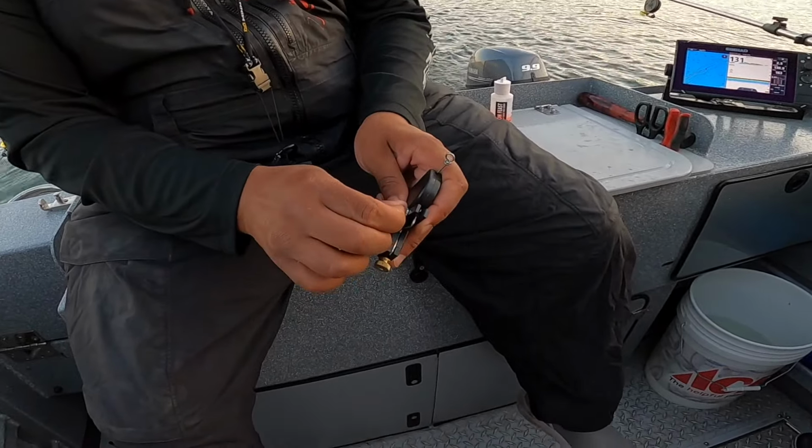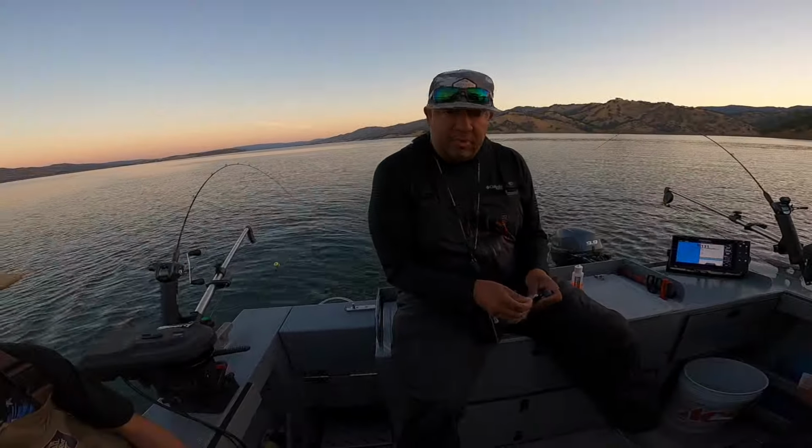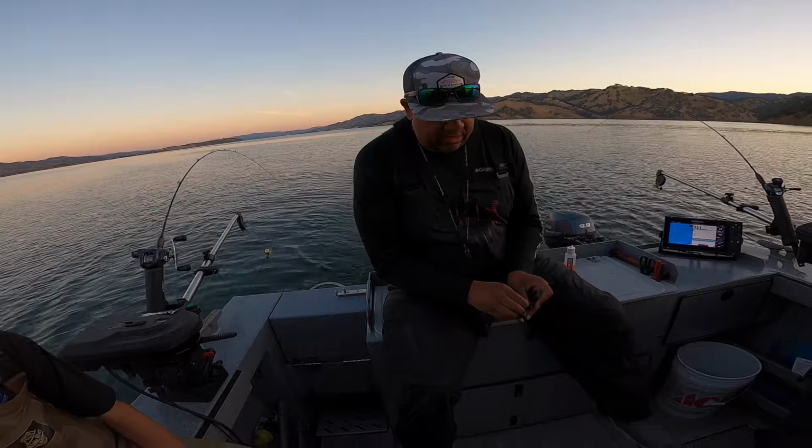Oh, I see. So that way when the fish bites it, wham, that rod comes up and is able to give you a good hook set. You don't have to bother with it. It's just straight fighting the fish. So I like to keep that one really tight.